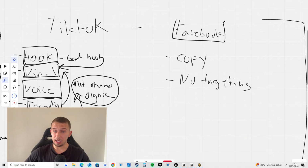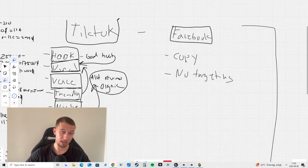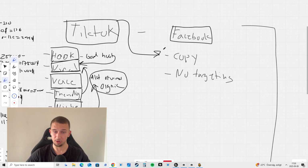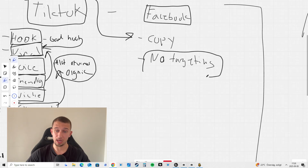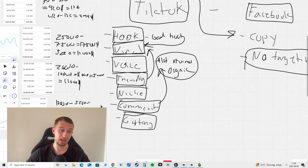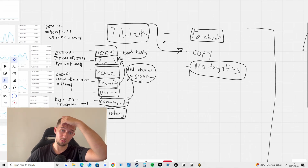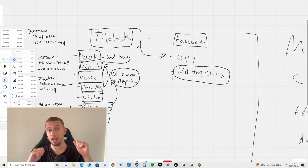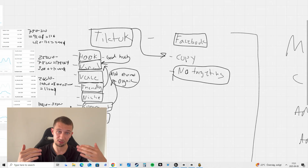And with Facebook, I just kept it very simple. Copy, no targeting. So basically, everything that went well on TikTok, I just took it to Facebook and copied it. And here I actually wrote no targeting. With Facebook, I didn't do any targeting. And actually, I didn't do any targeting with TikTok either. So I totally recommend, when doing the marketing, don't do any targeting. Just let Facebook get all the data and find your customers for you.